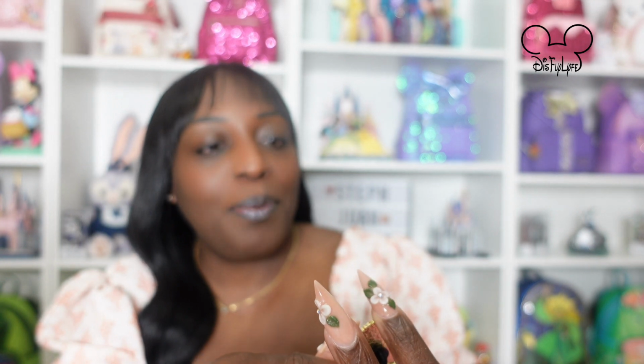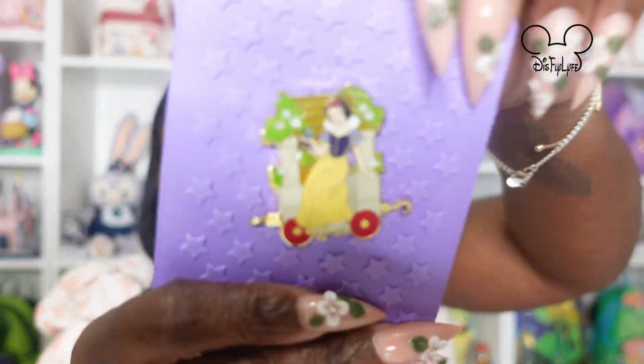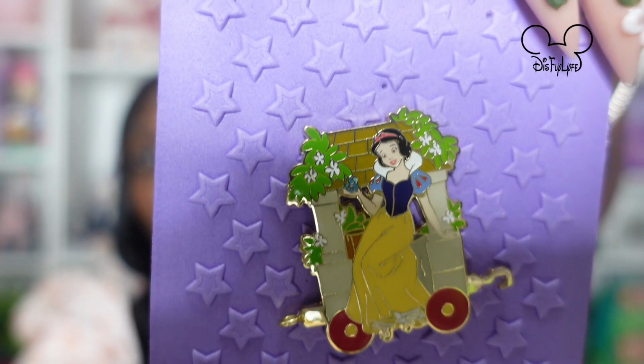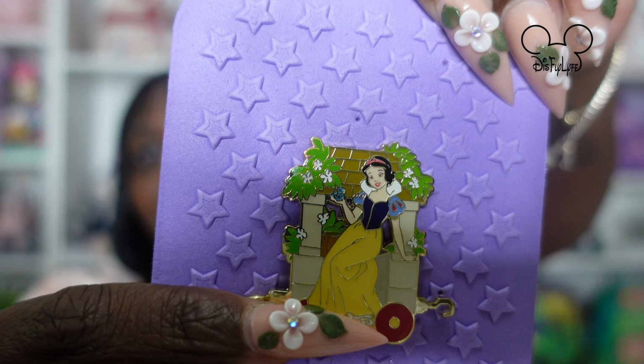Y'all, these are pretty. Oh man, I love her dress. This is like classic Snow White. And her car, y'all correct me if I'm wrong, but looks like it's supposed to be the wishing well. That's what it looks like to me anyway. But I could be wrong because y'all know I make up some stuff. So, but y'all let me know if I got that right or wrong, but it looks like the wishing well to me. So cute, super cute pen. Love her face too. That's so pretty. Yes, I love that.